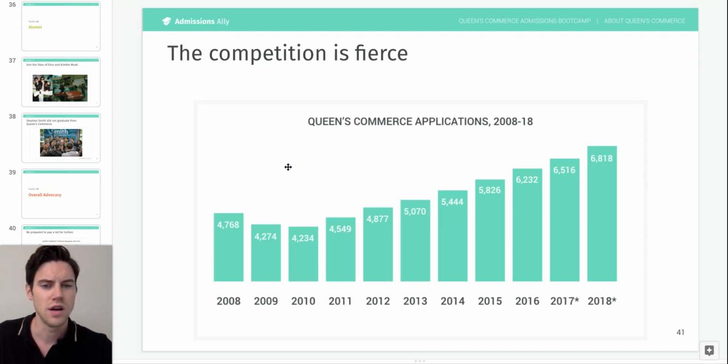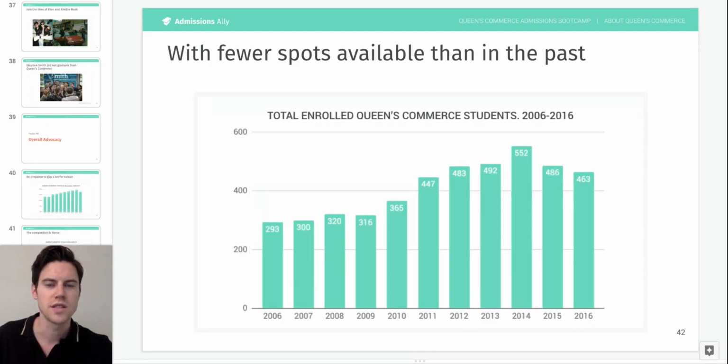These are official numbers from the Ontario University Application Center. These are just my projections for 2017, 2018. They haven't released this data yet, but they've reported it at around 7,000. It's definitely in the high sixes as of what has been reported from the Ontario University Application Center. Regardless, the competition is fierce and the number of spots are not growing.